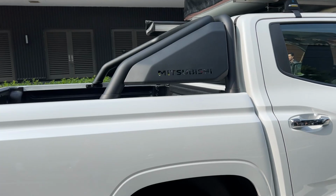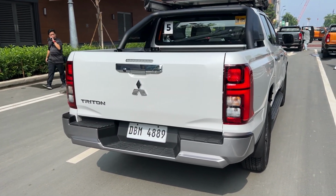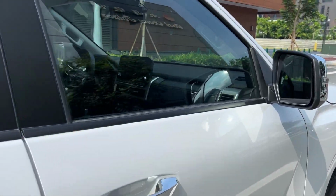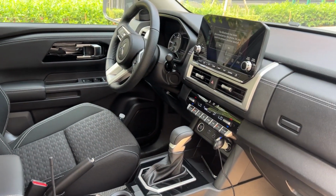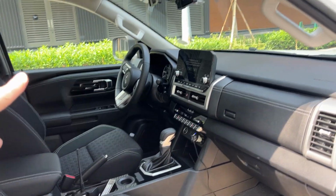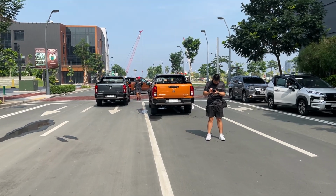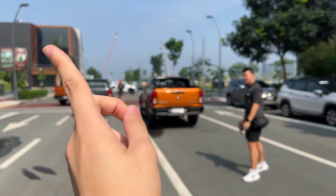I don't know. Now this GLS, as you can see, of course, it's not as kitted out as the Athlete, but nonetheless, it still looks pretty sharp. Now let's show you the interior right here. There you go. So it's, for the most part, very similar to the Athlete really, but this one will not get electronic power steering. If you're interested in seeing more of the Athlete, we have a full video review on it, particularly that exact car right there. So just click right here.